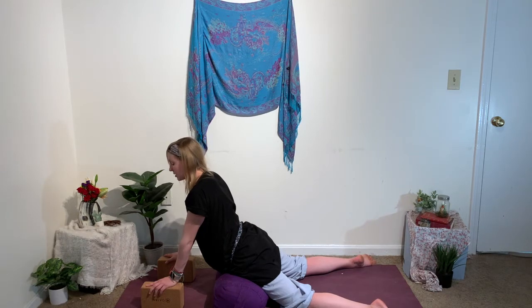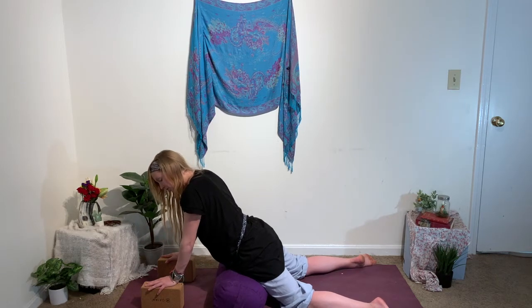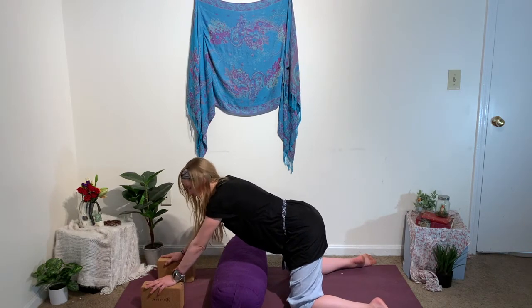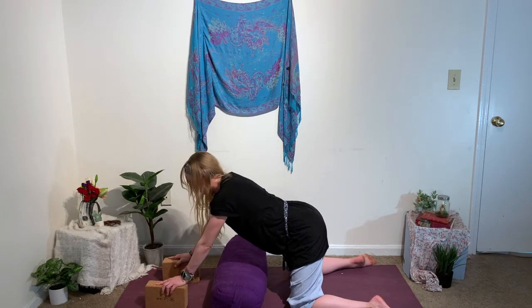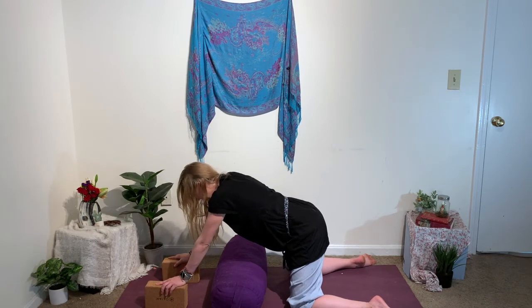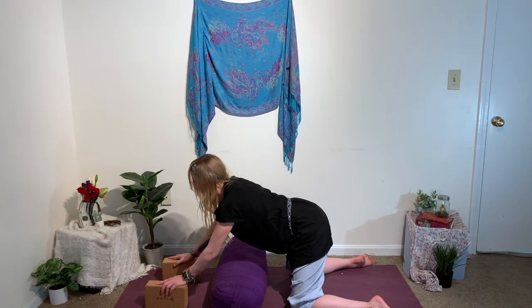Good. And then to move out of this, keep grounding your palms down onto the blocks and just gently shift your hips away from the bolster, coming into a tabletop here. You can keep the blocks underneath your hands for a moment. You could take another round or two of a shallow cat and cow. Or whatever your body is intuitively telling you that it needs in this moment.